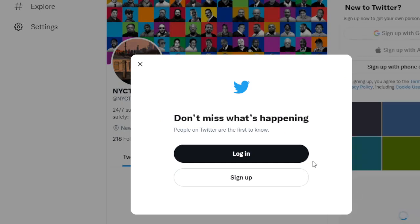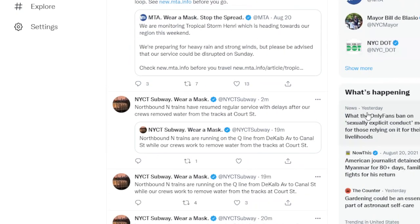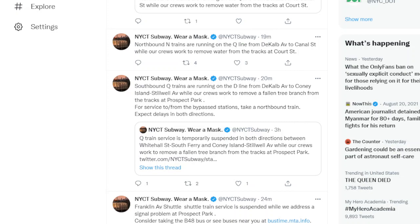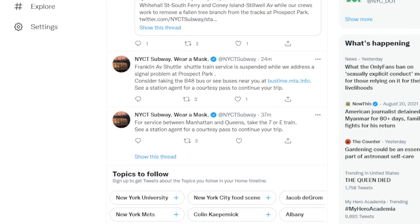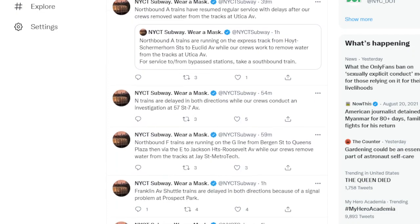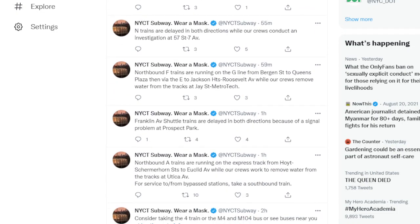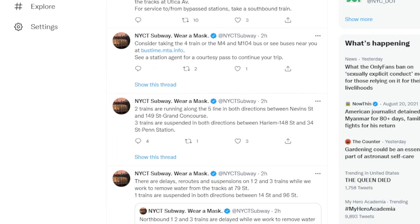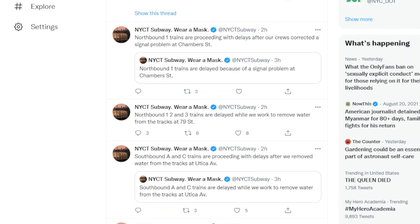So if we go to the New York City subway Twitter, you will see here, and I should refresh that. Northbound N trains have resumed regular service. There was water on the tracks at Court Street. And it's not surprising with all this rain that the subways are really having a lot of problems here. There was a fallen tree branch at Prospect Park. There was water on the tracks at Utica Avenue. Northbound F trains running on the G line from Bergen Street to Queens Plaza, and then via the E to Jackson Heights, Roosevelt Avenue, while crews remove water from the tracks at Jay Street MetroTech. So 8 trains running on the express track. So a lot of problems here on the subways.